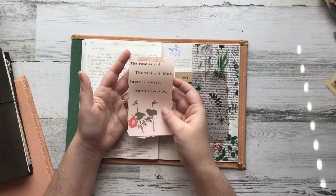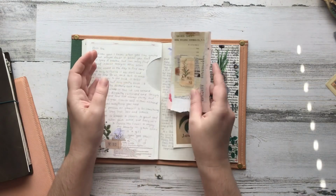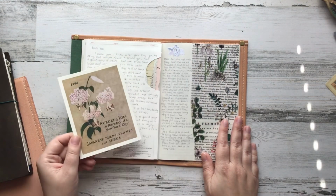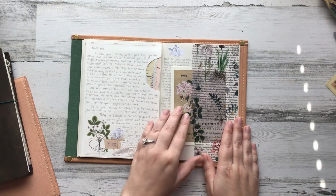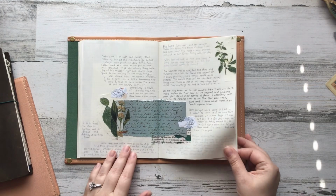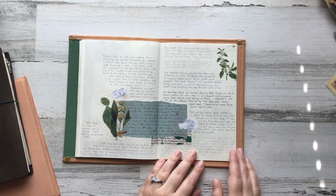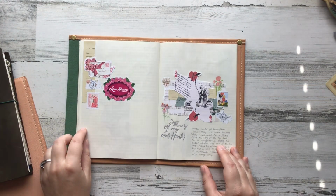But I did this fun sort of hidden pocket thing for a hidden journaling opportunity. I did put some hidden journaling in there, but it didn't necessarily need to be ultra private. I just wanted to play around with a new fun technique inside of this journal. This is a creative outlet for me, which is why I enjoy it so much. I know a lot of people like to use journaling as sort of just brain dumping and not getting creative, but this is a creative outlet for me.